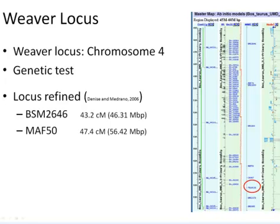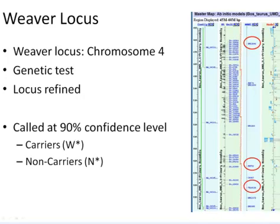About 5 years later, the locus was redefined, and it's down to a 10 megabase region now between microsatellite marker BMS2646 and MAF50. And with the genetic test that has been developed, animals are called at a 90% confidence level. So they're called either a carrier or a non-carrier. We still identify animals as carriers if they have affected offspring as well. Now the issue with this is that it's not perfect, but it works well.